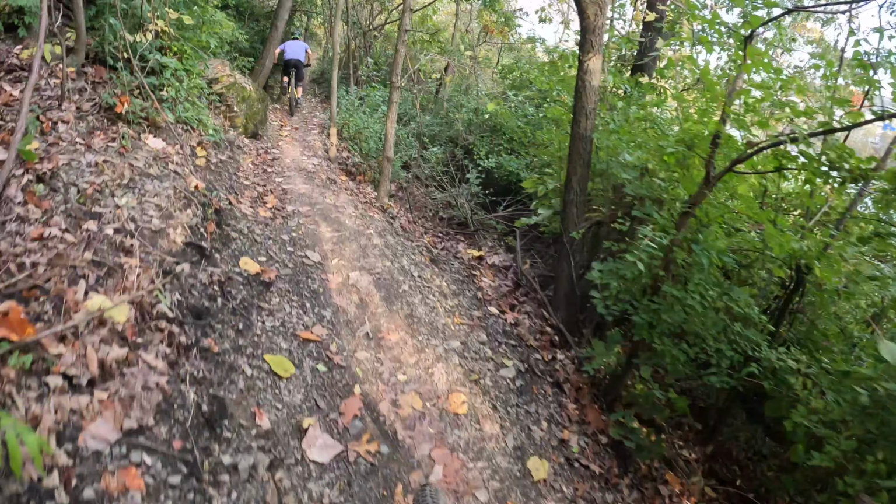Right turn. Float over this thing into a quick left and off this. Up and around. We'll drop. And up Humpular.